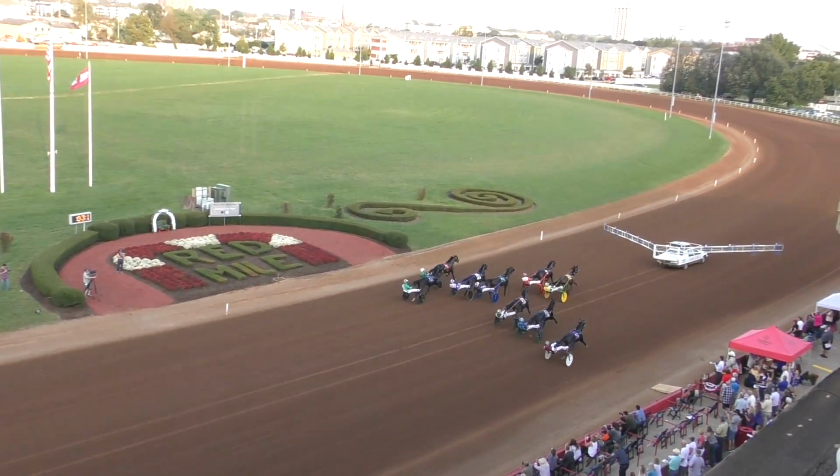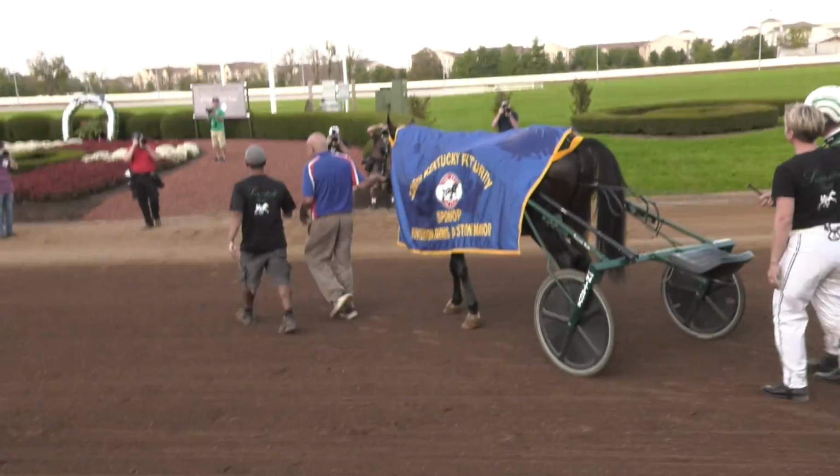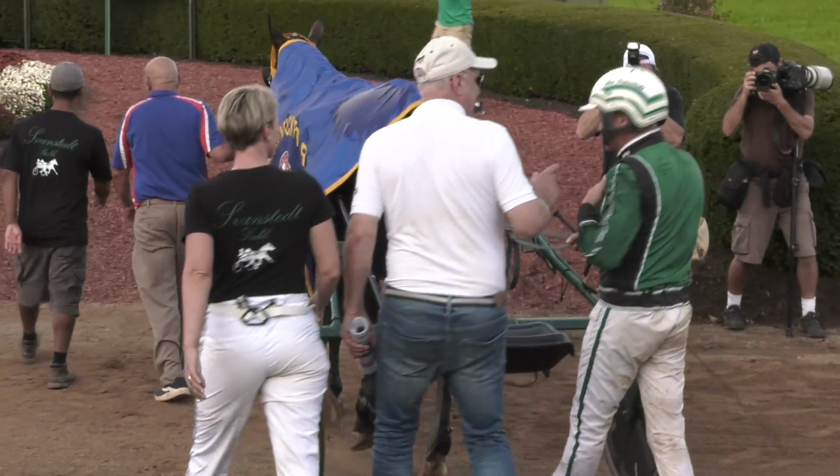Thirteenth race, the 126th Kentucky Futurity final. Six-Pack and Tactical Landing, the elimination winners, coming into the final as the heavy favorites, but it is Six-Pack who gets the win and prevails, and he becomes the fastest three-year-old trotter of all time.